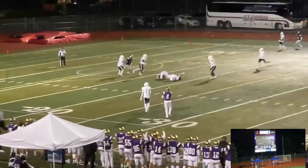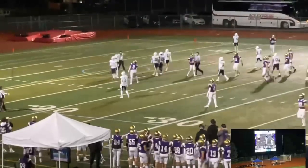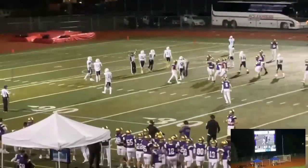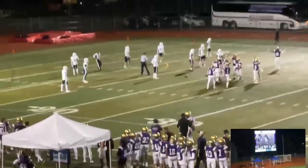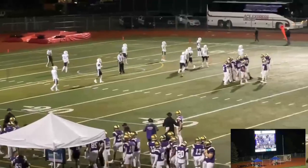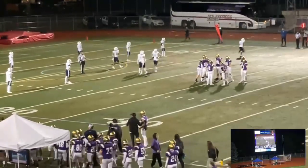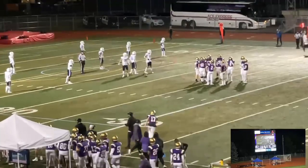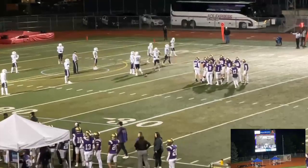Momentary problem. Great catch. DeMarco Sanchez Ferguson just went high for the snag. One-handed grab keeps the drive alive. Lambkins are going to have the ball first and 10 on the 18-yard line. Clock runs. 107, 106.